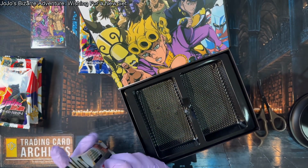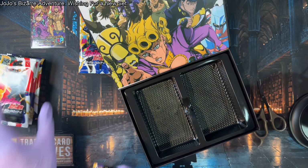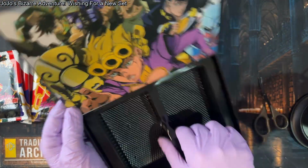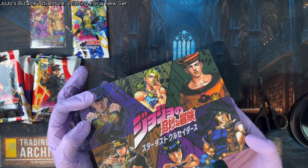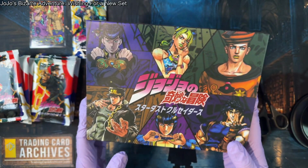We got, let me see if I can count these right. 6 and 6, so 12 regular packs and 1 hit pack. You've got this image in the front. I always check under there. I don't know why. I've never actually found anything. Maybe in one Naruto box, I once found a pack that had slipped under there. But it never happens in these. But I still always check because I'm paranoid.